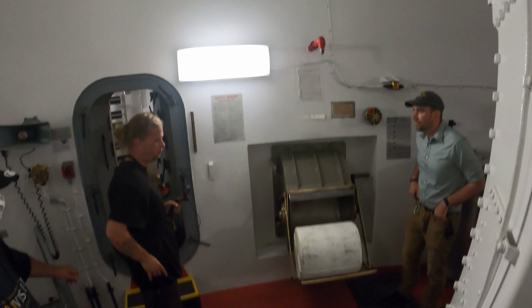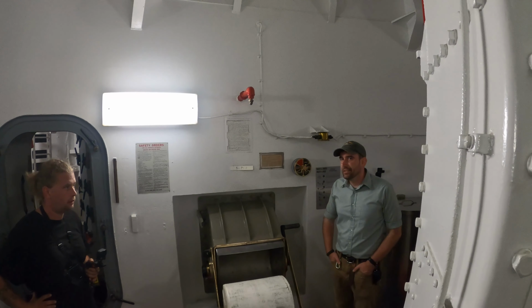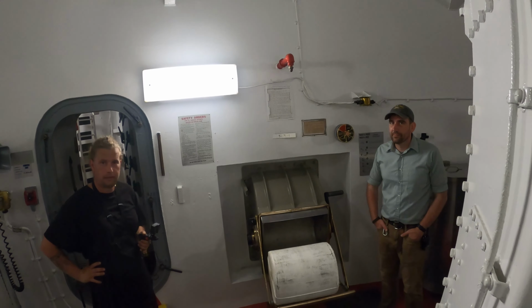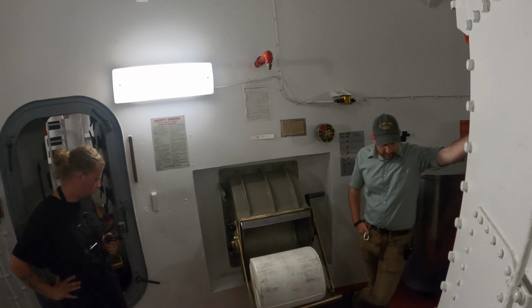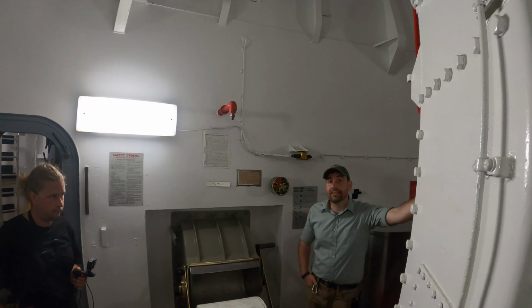How much did an actual powder bag weigh? 110 pounds. So it takes 6 of them, 660 pounds, to fire a 2,700 pound projectile 23 miles. And do you know the statistics as far as during World War II? I know later on they weren't firing as often because the shore bombardment didn't need to, but during World War II, how fast could they load the guns? 1 round every 30 seconds.